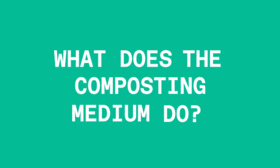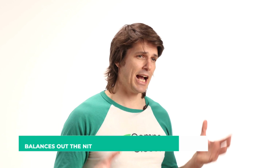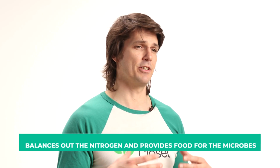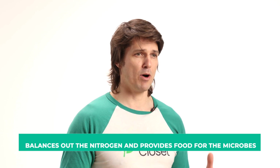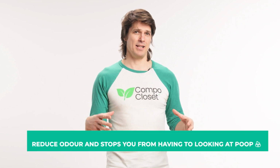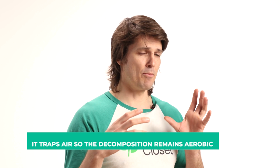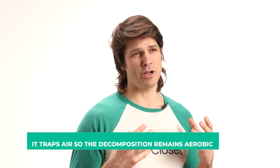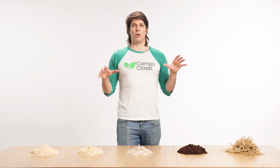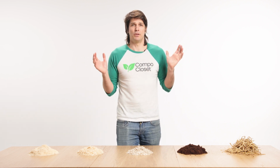But what exactly does this composting medium do? The truth is, it doesn't just do one thing, it actually does several. Firstly, the extra carbon balances out the nitrogen in the toilet materials and provides the food for the microbes to decompose the poo. Secondly, it covers the poo so it smells less and you don't have to look at it. Thirdly, it traps air around the poo so that the microbes remain aerobic and you don't create bad smells. In summary, all of these things add up to making your toilet smell less and make it a happier place for people and a helpful place for microbes. We'll be returning to these factors as we look into detail of each of these different options.